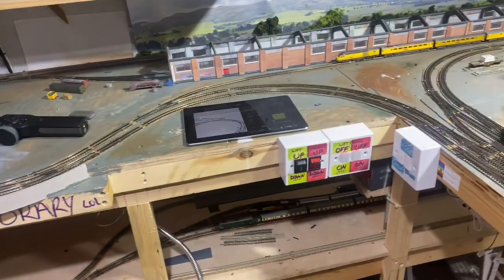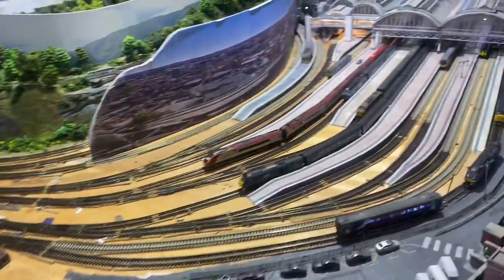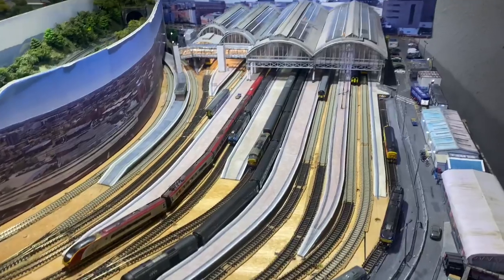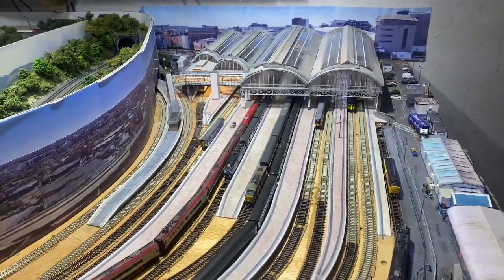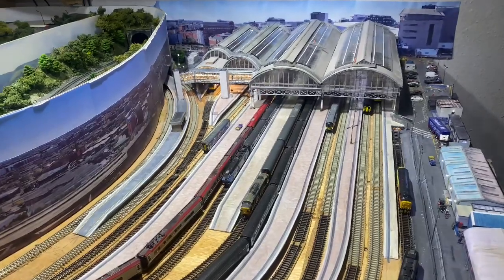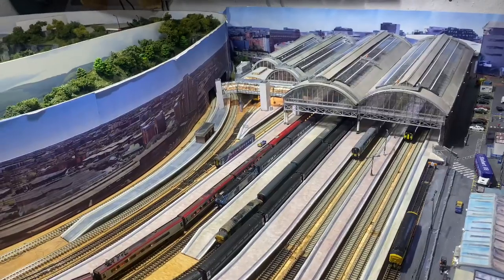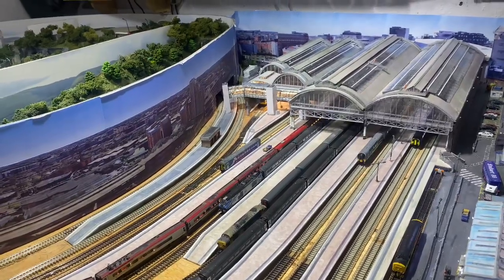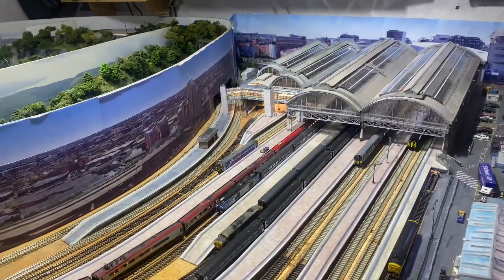Okay, so all this track here is somewhat temporary, but it will get finished, I promise. But just to finish off now, I'll bring you back to Piccadilly, and I think we'll finish the video there. I hope you've enjoyed it. Another little whistle-stop tour of what the layout is like at the moment. And here's to another 12 months, and we'll do this all again next year and see how much more has changed. Hopefully the extension will be in by then, but we'll see.